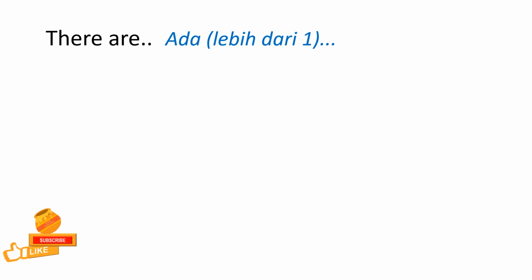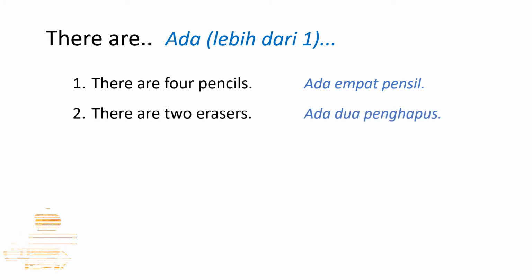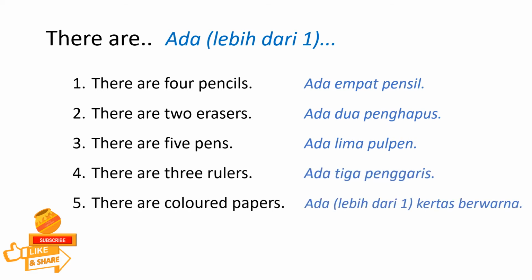There are artinya ada untuk benda yang lebih dari 1. Contohnya, there are 4 pencils. There are 2 erasers. There are 5 pens. There are 3 rulers. There are colored papers.